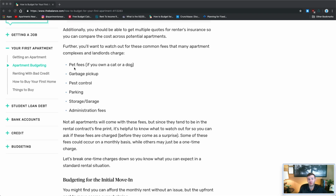This next one, which you probably heard of before if you are a dog or cat owner, is the pet deposit. This is designed in anticipation of cleaning and repairs that might be needed if you have a pet, and are usually $200 to $500. This varies by apartment, and some landlords won't allow you to have a pet on the premises at all.